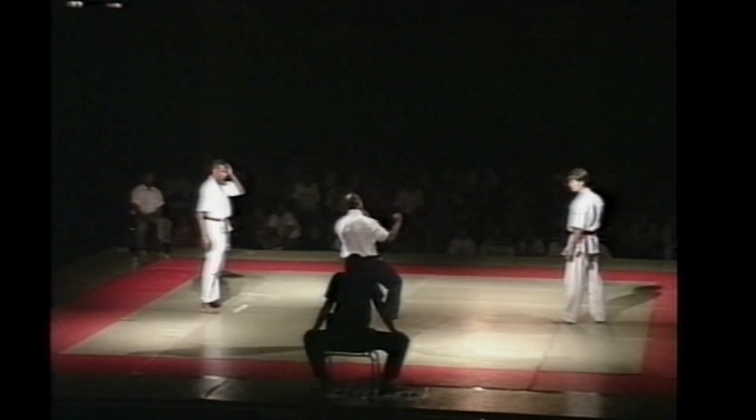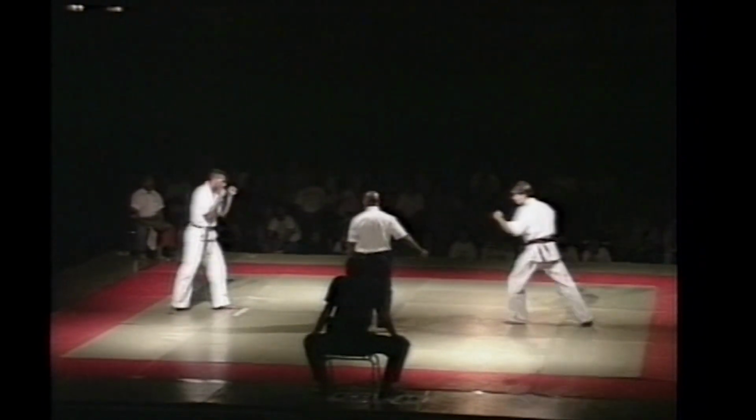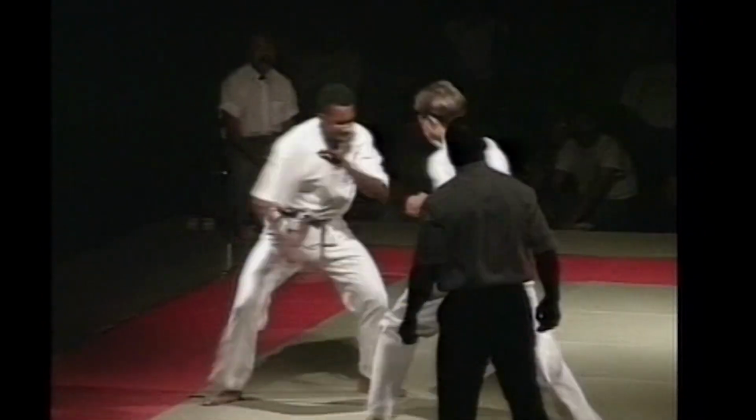Nevertheless, the referee there is giving him a warning. He's giving him a warning actually for pulling him onto the knee. Well, I'm not so sure that is really fair, because I think the guy ducked more onto it, but that's the way it goes sometimes.